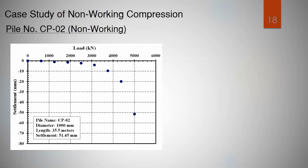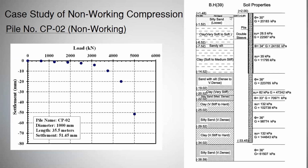Here I will present an example case study from the database. We have a compression pile. It is 1 meter diameter, length is 35 meters, and the head settlement is 51.5 millimeters. This is the adjacent borehole, and we use double sleeve in the soft soil to prevent its effect.